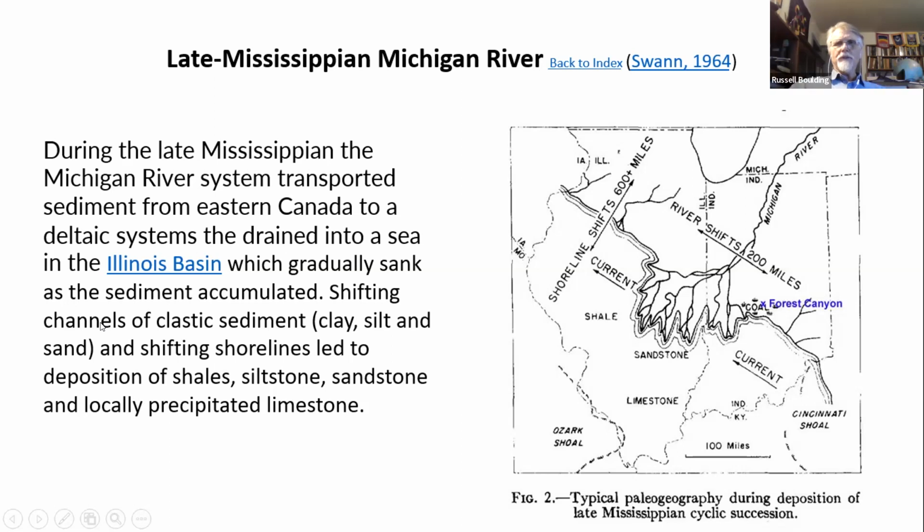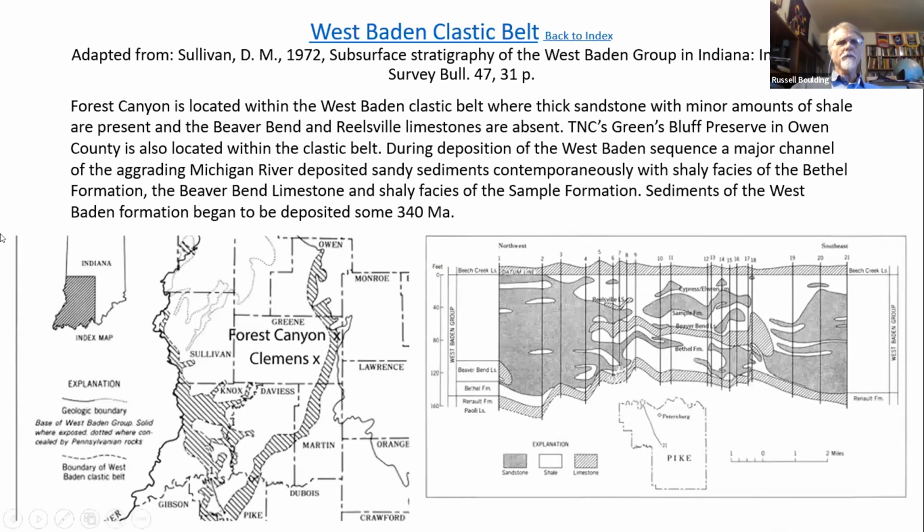So as the sediments were deposited, the basin sank, more sediments were deposited, and shifting channels of clastic sediments led to deposition of the various interlaid sandstones, shales, limestones that you have in the West Baden and other formations.